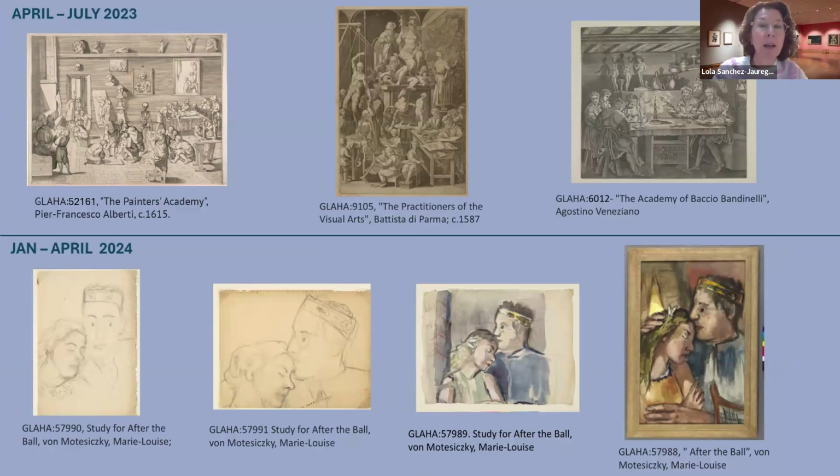On the top row of this slide, you see the rotation that took place from April to July 2023. And on that occasion, we displayed 3 works on paper, 3 prints depicting images of artist studios, artist academies, where we could explore the method, the training methods, the training techniques for these artists, and all dating to the 16th and the 17th century.